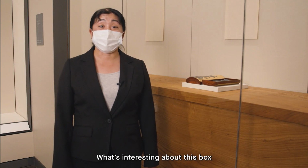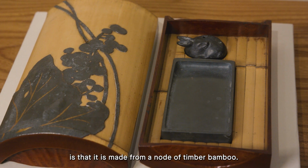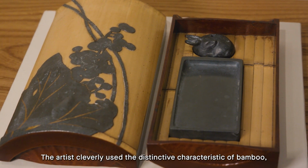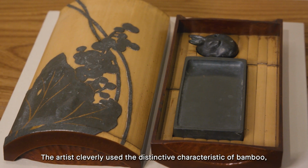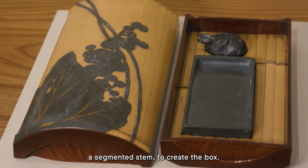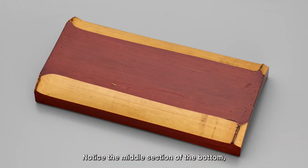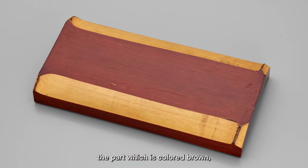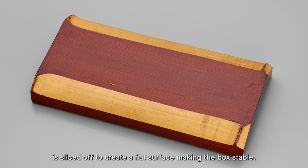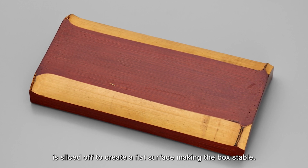What's interesting about this box is that it is made from a knot of timber bamboo. The artist cleverly used the distinctive characteristic of bamboo, a segmented stem, to create the box. Notice the middle section of the bottom, the part which is colored brown, is sliced off to create a flat surface, making the box stable.